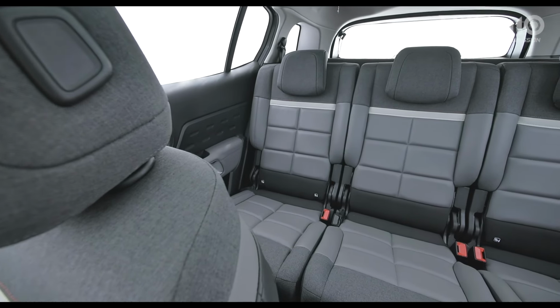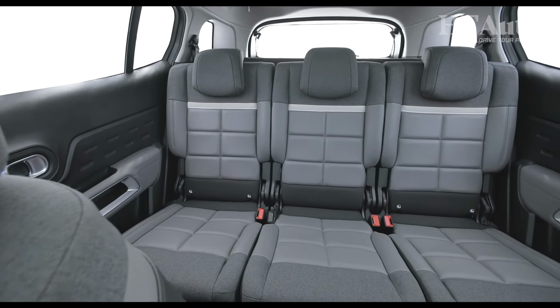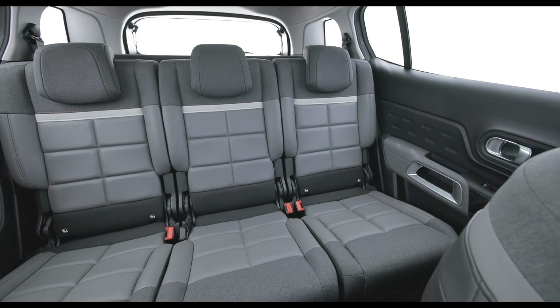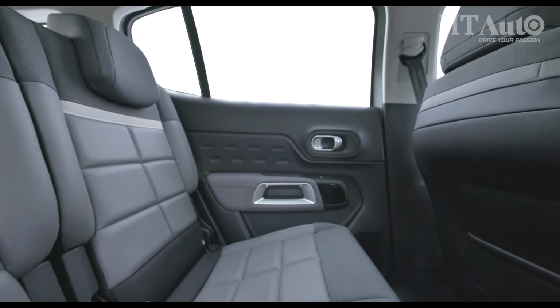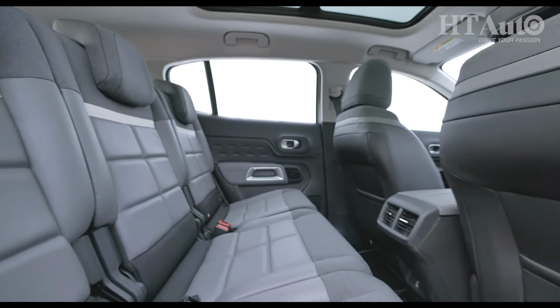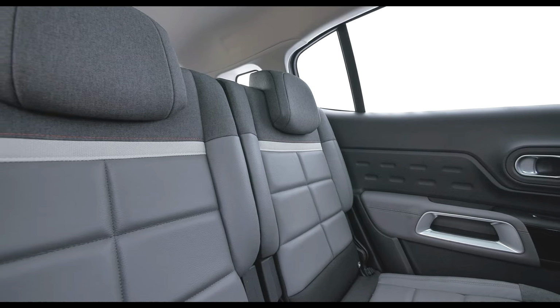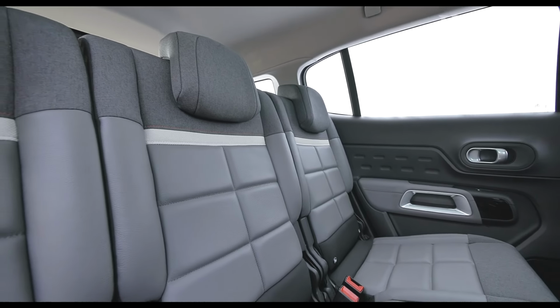That said, the car has a nice feel around it. The cabin space is good. There is a lot of element that plays in. So there are those little elements here and there as well, like this piano black finish. The storage space is adequate. On most parts, passengers on the rear seat would be quite happy even on long journeys inside the Aircross. But what does the front seat have? Let's find out.